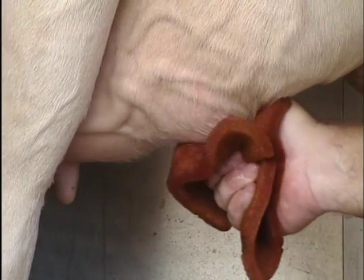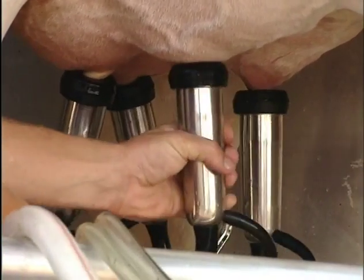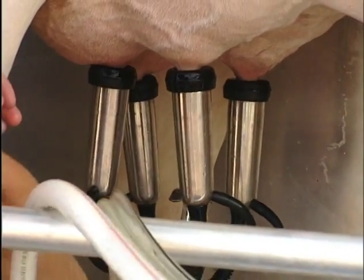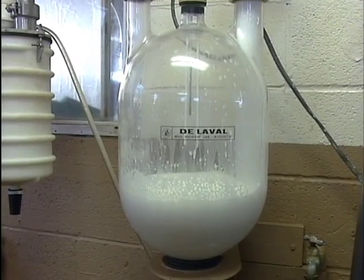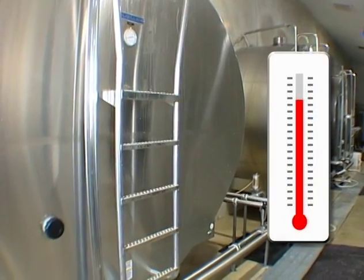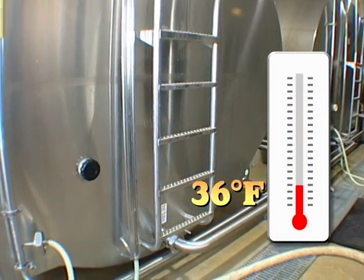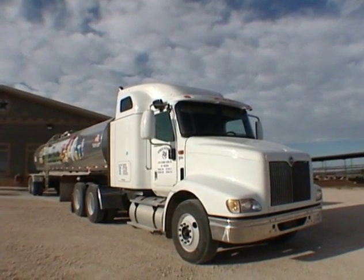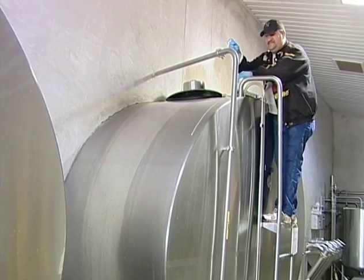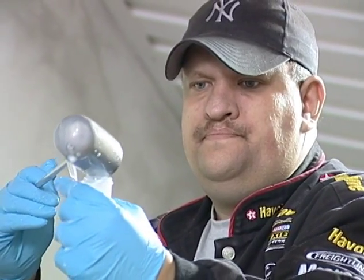Workers wash every cow's udder thoroughly before milking. The part of the system that attaches to the teat is called a claw. Even though the name doesn't sound like it, the claw doesn't hurt the cow at all. The milk is then pumped through the clean pipelines to a refrigerated storage tank where it is quickly cooled to about 36 degrees Fahrenheit to protect its quality and flavor. The tanker truck hauls the milk to the processing plant, but before loading it, the driver makes sure it's good by checking the temperature, flavor, and odor.